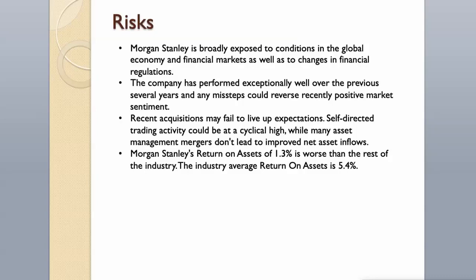Self-directed trading activity could be at a cyclical high, while many asset management mergers don't lead to improved net asset inflows. Morgan Stanley's return on assets of 1.3% is worse than the rest of the industry. The industry average return on assets is 5.4%.